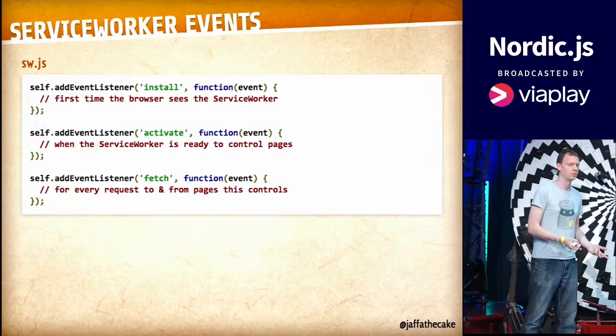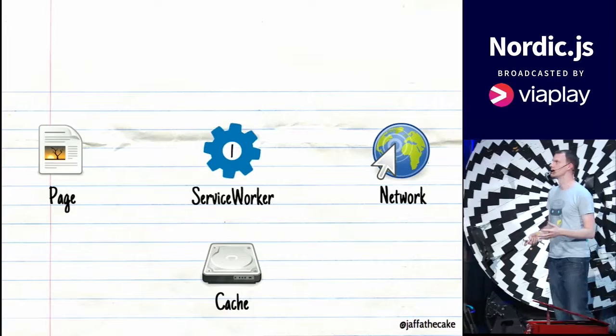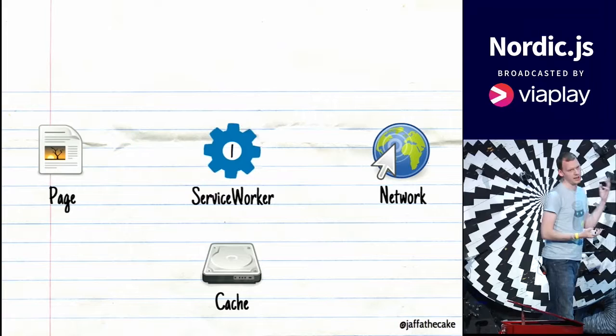You can do your own thing. In the case of SVG OMG, I use the install event to go to the network and get everything I need to get to first render: the HTML page, the CSS, the JavaScript, and I store them in the cache for use later on.